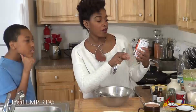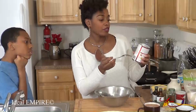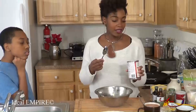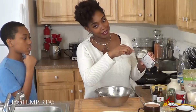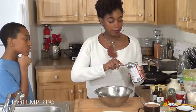So, this is coconut milk. You can get the unsweetened if you want. It's important that you get the one with the guar gum in it. I don't know if you can zoom in on that or not, but it says guar gum. Guar gum is the part of the ingredient that makes it do this. See how solid that is? You want the fat, right? It's important.